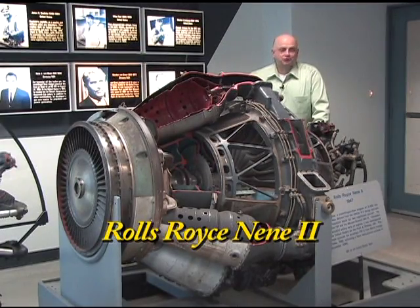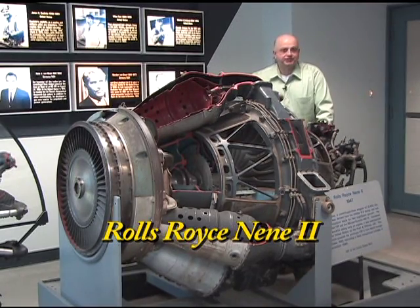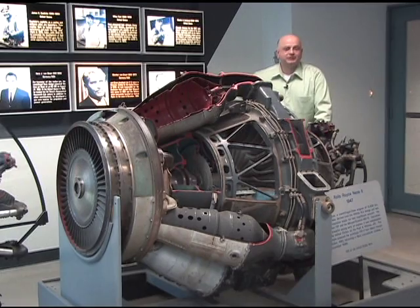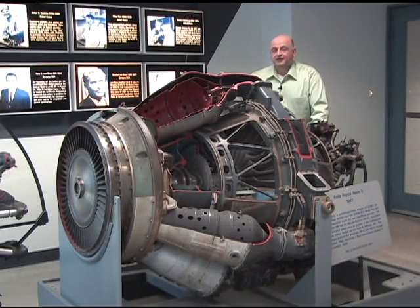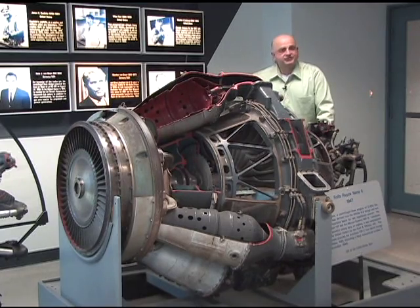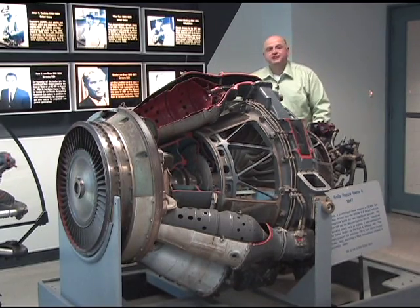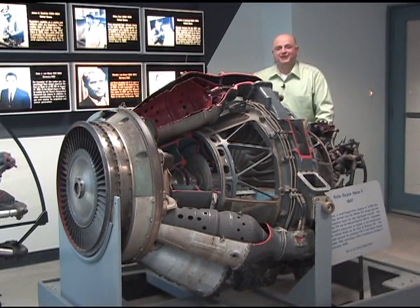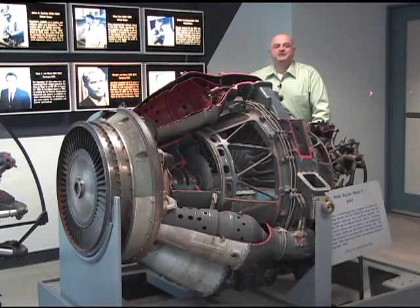This is the Rolls-Royce Nene 2 jet engine, developed by the British and used in a number of their fighter aircraft. It was also adopted and used by the United States Navy for the F-9F Panther, and the British offered the design of this engine to the Soviets, who quickly took it and slapped it into the MiG-15. So you have the US F-9F Panther flying over the skies of Korea, chasing Soviet MiG-15s, and they're both using the same engine.